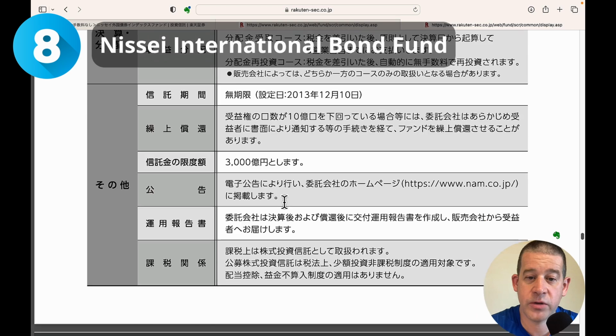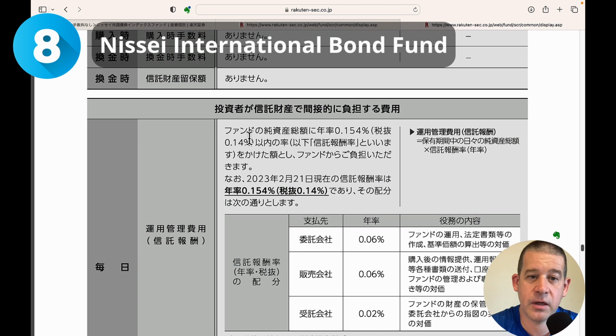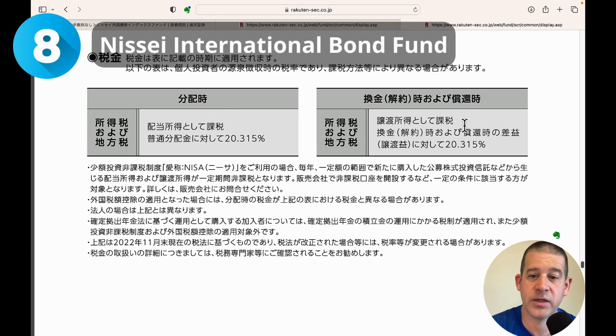Performance, memos, and then the good stuff. So here's the fees. So again, we have an annual fee of 0.154%. And again, we can see here we don't have any purchase fees or holding fees. I think this is a sales fee. So, I mean, some funds would have a fee for each of these, which is really going to affect your returns if you end up buying that kind of fund. And again, we're saying that you'd be liable to pay this kind of tax on this fund.